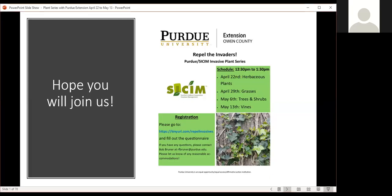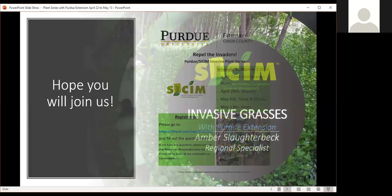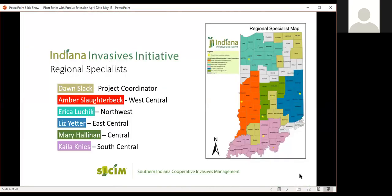So we're going to move on to the next slide here. So we're covering invasive grasses today. Just wanted to show the map of the Indiana Invasives Initiative. If you were unable to join us maybe last time for the herbaceous plants, I wanted to show you guys the map of where we all are located across the state as regional specialists. So you can see I'm based in Vigo County, and you can see all the counties that I cover. And then everyone else is color-coded to correspond with their county.